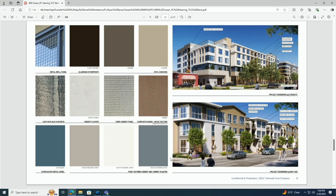And then just to differentiate these materials a little bit, because they're all the same materials but applied very differently amongst the larger and smaller buildings. The building along Ocean, we're looking to make it more urban and contemporary, so it has black window mullions. The roof forms are much more linear and flat, just in a more contemporary style. That keeps it more urban facing towards the retail and the large 100-foot wide Ocean Street.